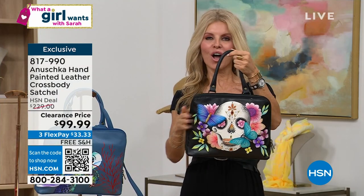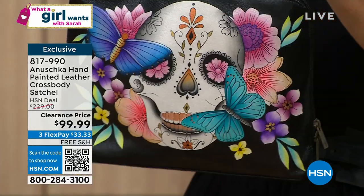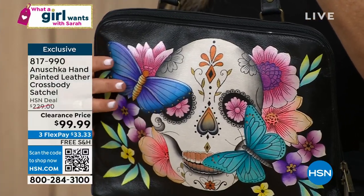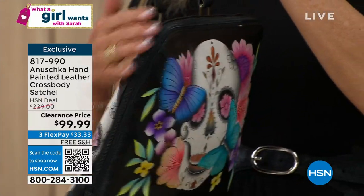The leather is soft and supple. It's so high-end quality. I love that. And like you said, the straps are leather. The inside pockets are leather. Everything lined is leather. Everything is hand-stitched, hand-painted. And I love the design. I love that from the side, it's so streamlined.